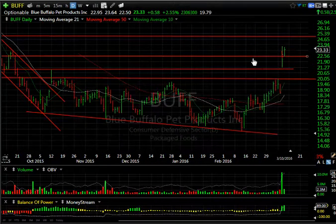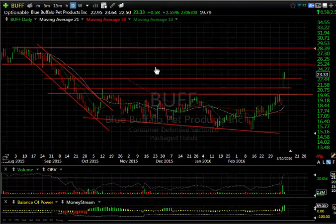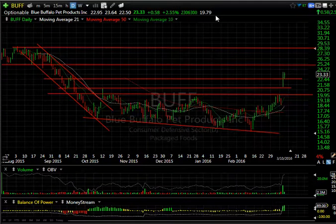BUFF is very similar to ATSG in that yesterday it had a major breakaway gap and today a positive inside day. I'm looking for more upside. I think the stock gets to 28. Stay tuned. Looks good. 20 days to cover nearly. This thing's got to extend a little bit.